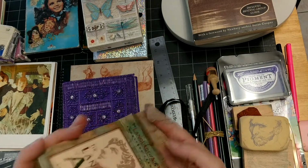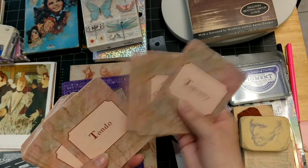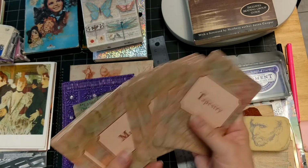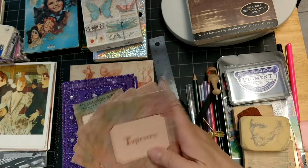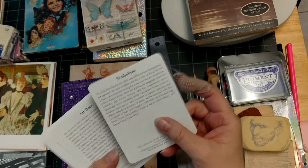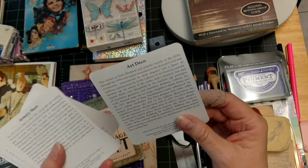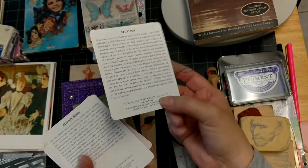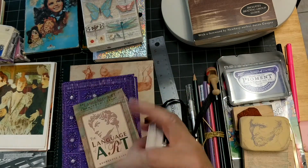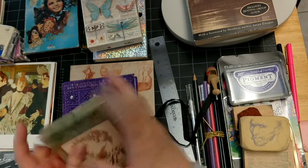These are fun. These are the language of art cards. They have all these things like tapestry, different relief printing, cubism. There's just all kinds of learning about the history of art and people and mediums. And then on the back, it has the story. It has what it is, like Art Deco, also known as the style modern, popular mainly in the 1920s, blah, blah, blah. It's a little history of what it is. So I thought those were really cool and fun, and I can't wait to go through them and read them. That'd be a nice bedtime read.